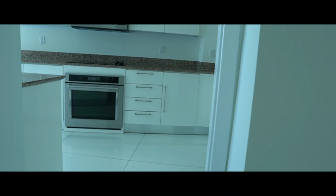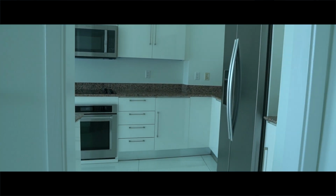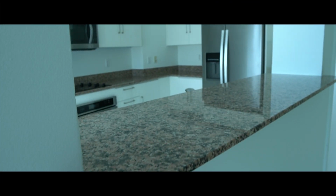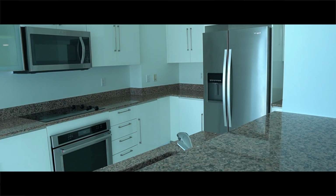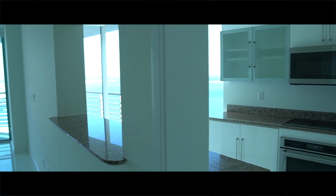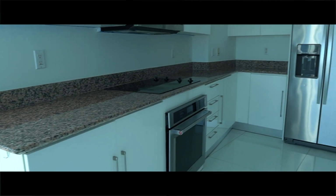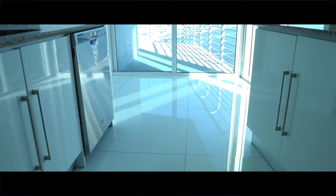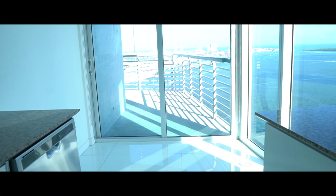The kitchen is accented with much lighter tones, going with a more subtle granite countertop and white cabinets, giving it a much more modern aesthetic than the other 2 properties that we visited. You still get the stainless steel appliances common with these types of buildings, of course, but in my opinion, the best feature in this kitchen is the breakfast nook area overlooking the Biscayne Bay.